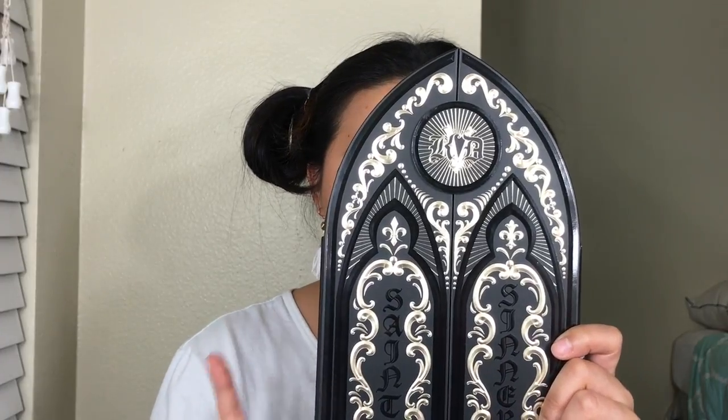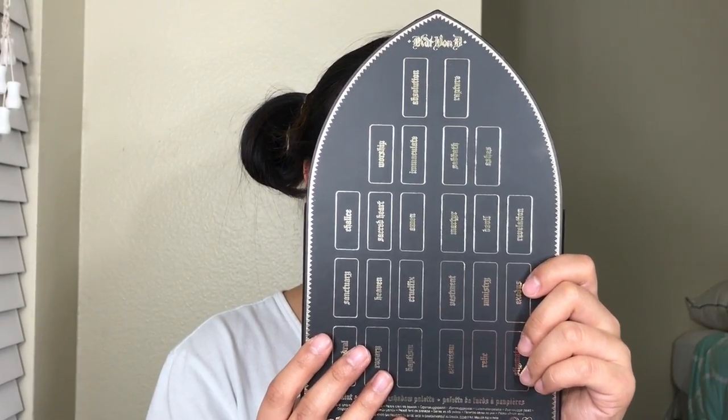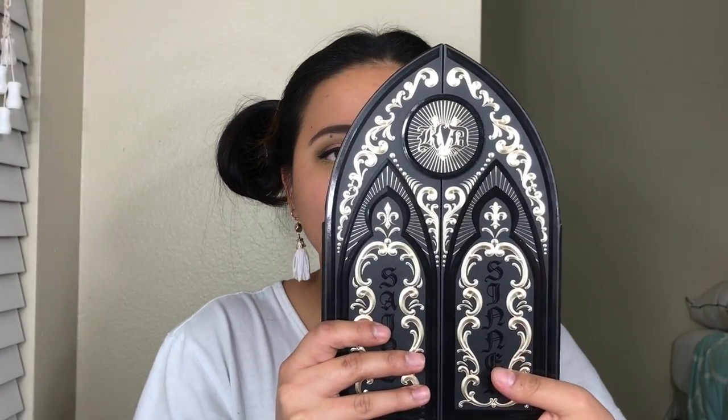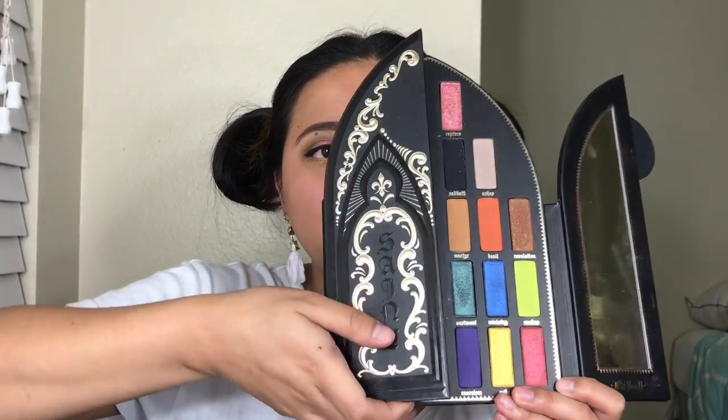You will be getting 1 gram per eyeshadow. And the name of the shades, you can actually see that at the back. Now, it opens like this. You flap the center first, and then you got your pans right here.